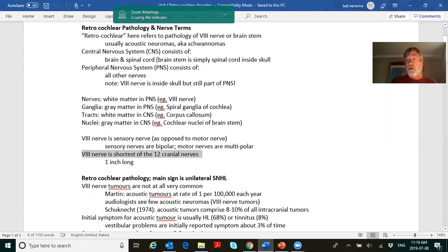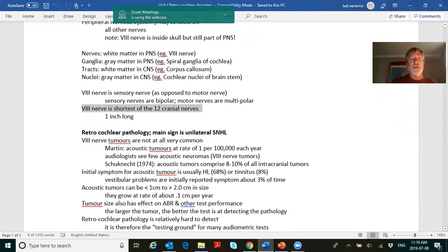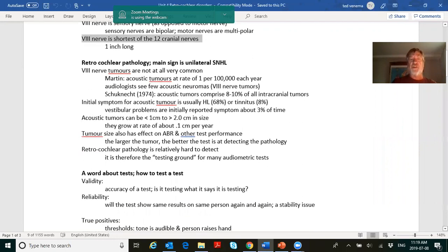Let's read a little bit about cochlear, retrocochlear pathology. The main sign is unilateral sensorineural loss. Now, sign, circle that word. Signs are seen, symptoms are reported. Always know the difference between a sign and a symptom. A patient reports symptoms. Signs of it are seen by the clinician. Okay, so if a person reports dizzy spells, you can't see it unless you see the person stumbling around. That's a sign. All right.